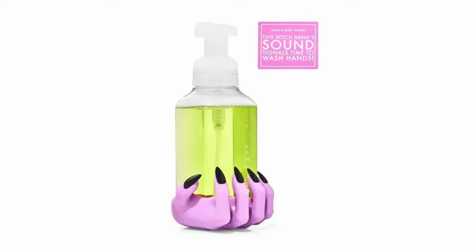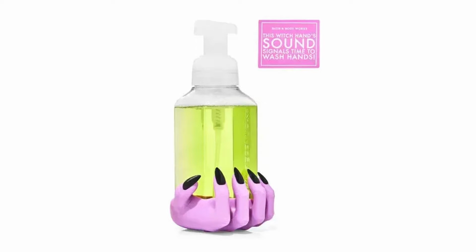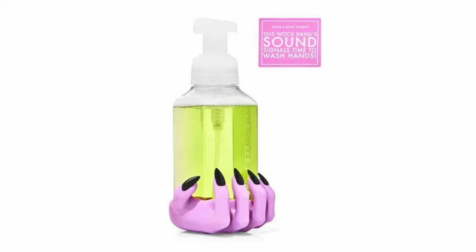So first up, this noise-making witch hand soap holder was definitely one of my favorites. When you pump the soap, it plays the sound of a witch cackling for a total of 20 seconds to let you know when you've washed your hands long enough. Admittedly, the novelty of this will probably wear off pretty quick, but as an initial concept, I dig it. I think it looks cool, and I think it'd be kind of fun. And then I'd throw it out a window because I'd be tired of hearing a witch cackle.